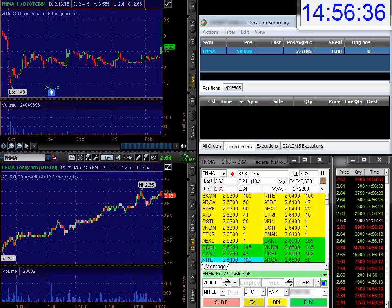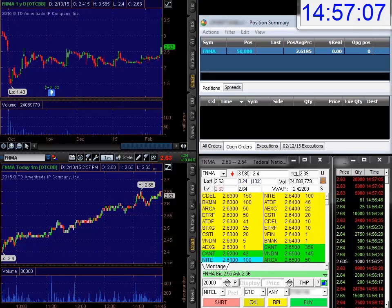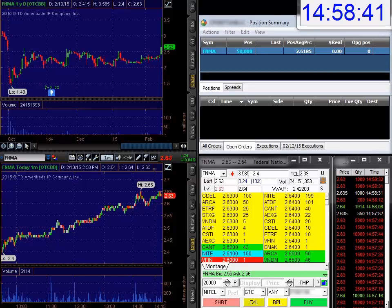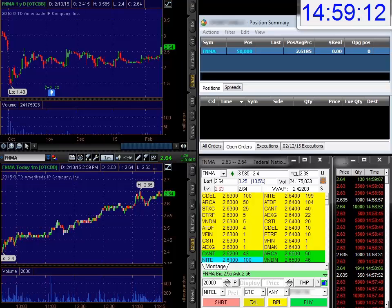And now Fannie Mae, it's starting to work a little bit. We retested the 265 high, it held again, which isn't too surprising. Usually it doesn't break through on the first try.